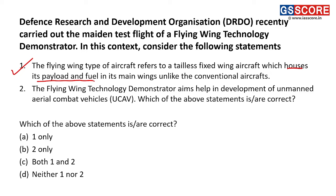So second statement now, the flying wing technology demonstrator aims to help in the development of unmanned combat aerial vehicles. So whether this technology, that means the flying wing technology demonstrator, helps in the development of UCAVs, that means unmanned combat aerial vehicles. Yes, it does help. And that's why both these statements are correct statements for this particular question, and that's why the answer is C.